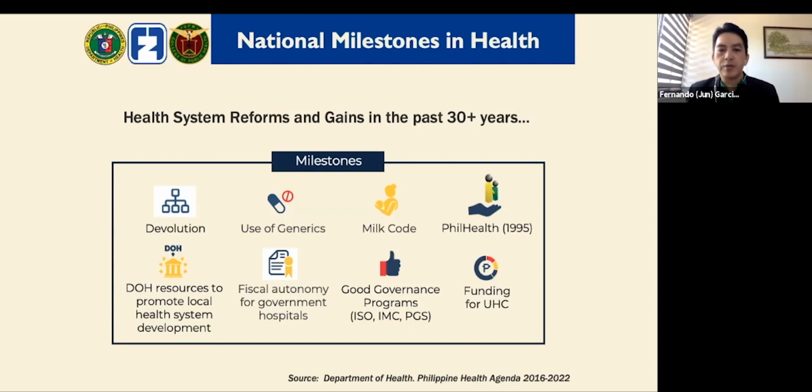Then, of course, the other milestones are the enrollment of Filipinos to PhilHealth, the use of generic drugs in 1988, and the Milk Code, which was passed in 1986. And then, of course, the last one is the increase of our funding for universal healthcare through the sin taxes. Ito yung RA 10351 or the Sin Tax Law of 2012. Ano nga ba yung nandoon? It earmarked 85% of the revenues to health and around 15% to tobacco producing regions. These are some of the milestones that we have seen in the health systems reforms and gains in the past 30 plus years.